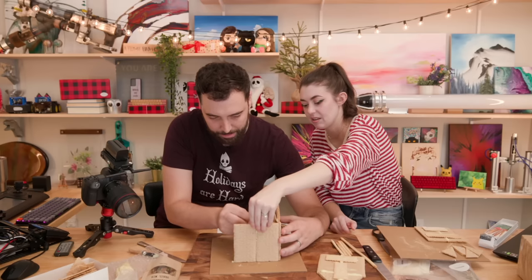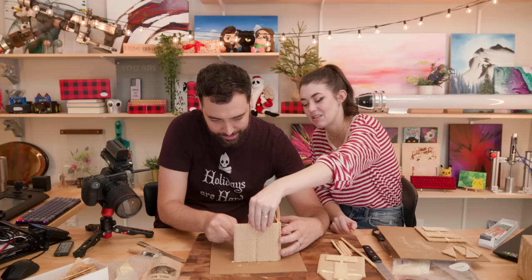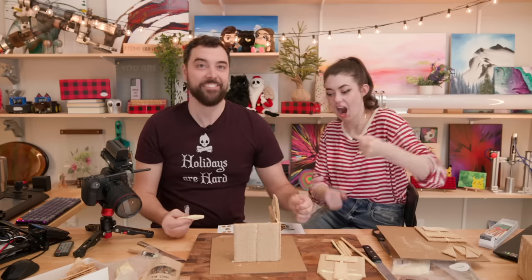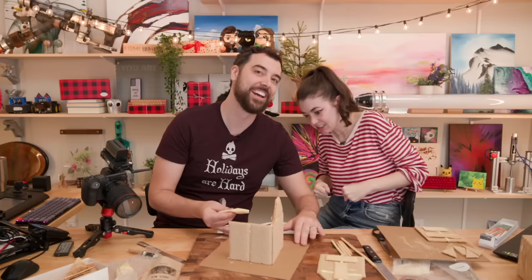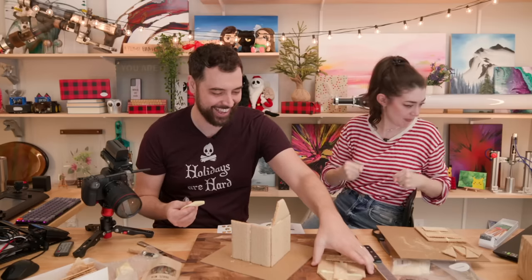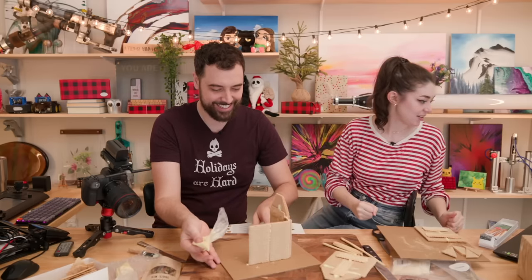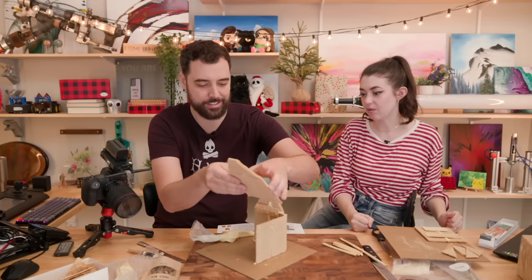Good enough. Bottom. Feels like we're building a mold box with hot glue and plastic sheeting. Yes! Yes, look at that, guys. Yes, yes, yes. It's staying. It's coming together. Yes. You can use cream cheese. Oh, yeah. Do we have cream cheese? We have a little bit.